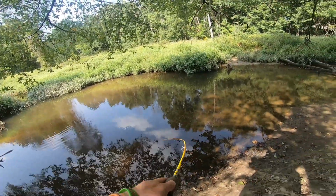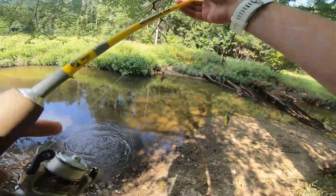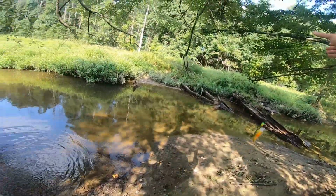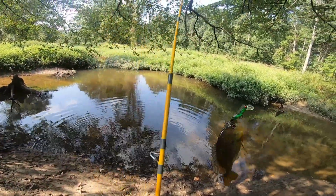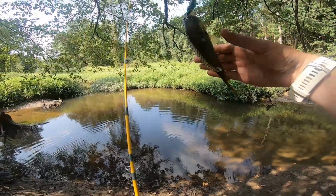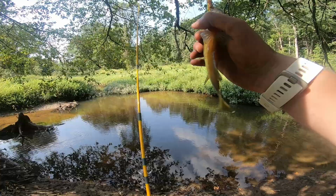There's one. Head on the surface. Another redbreast. Saw him take it off the surface. I also saw something else bigger, maybe another pickerel, come out and look at it. We're getting close to getting those reactions on these fish.